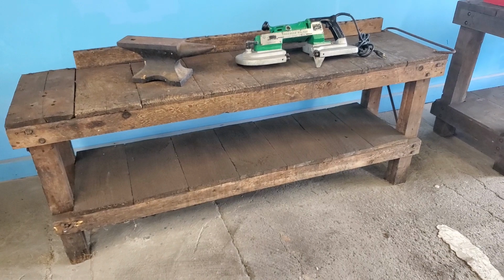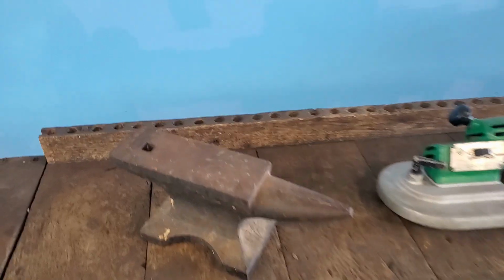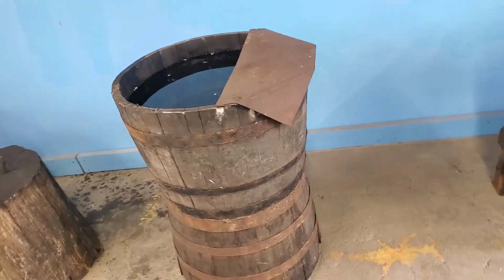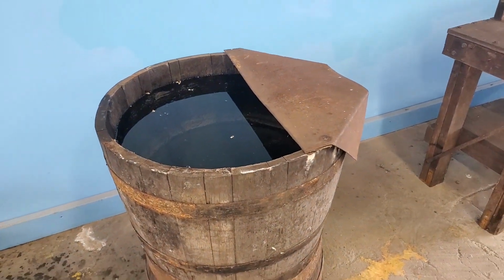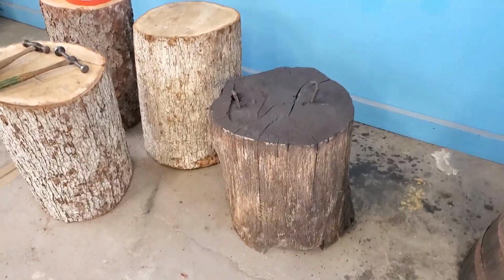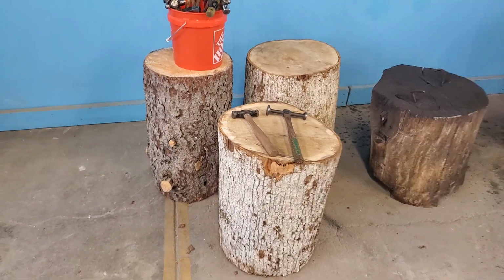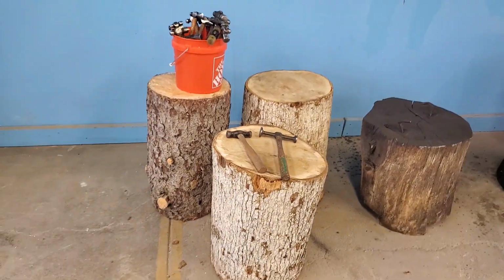This workbench that I got from that blacksmith in Connecticut is fantastic. I love the row of tool holders at the top. And this was that blacksmith's quench bucket. I have filled it up with water just to keep the slats from drying out. That is his wooden stump, the anvil stand. So that's a nice addition. I also got, by way of Rich Madden, three large stumps that are either going to be stump anvils or possibly anvil stands.